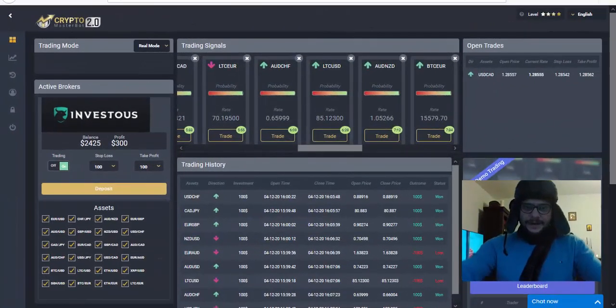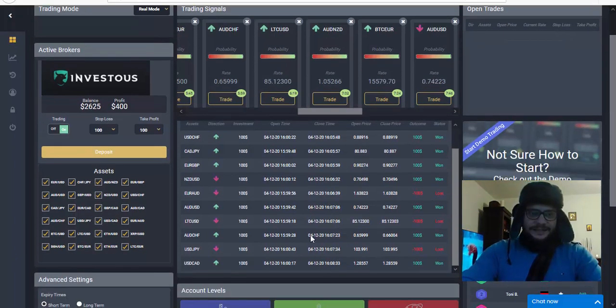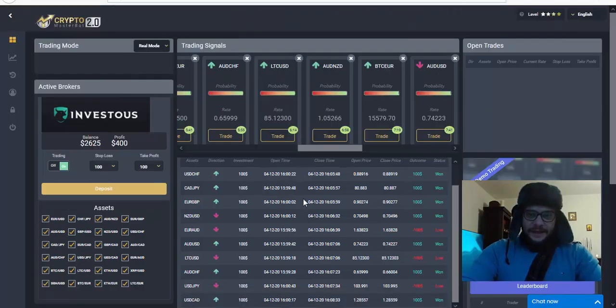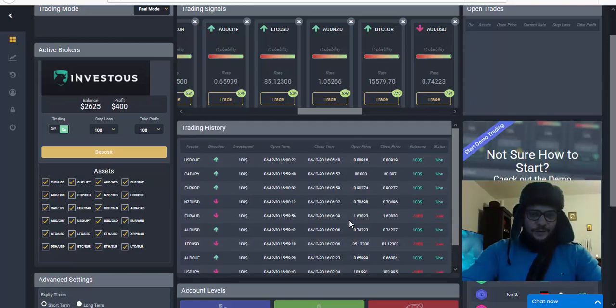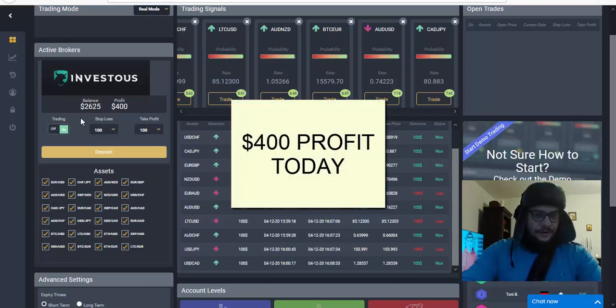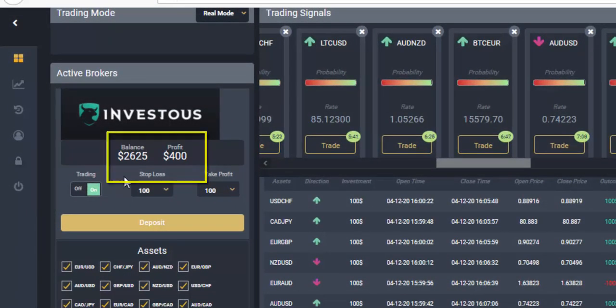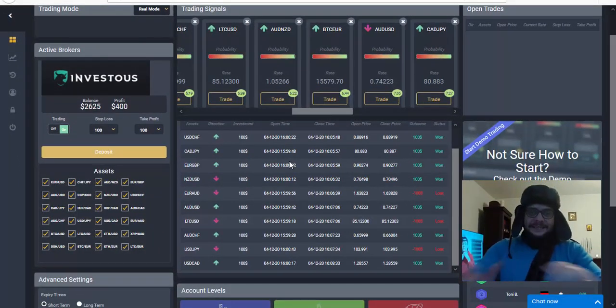Alright guys, so I'm back with today's trading session, and as you can see, one trade was still pending, and now it's closed, and it is a winning trade. We have 1 2 3 4 5 6 7 winning trades and 3 losing trades. So 3 out of 10 trades lost, and we have a profit today of $400. And as you can see here, our balance has increased from 2,225 to 2,625. So that's the trading session for today.